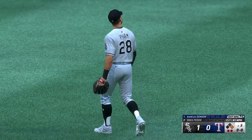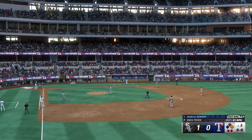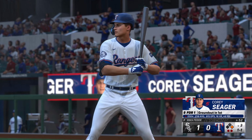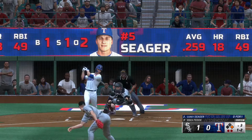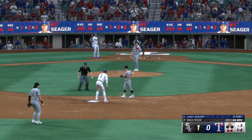The batter, number 5, shortstop, Corey Seager. And here's Corey Seager to hit. And things could change quickly here with one swing. That's a big run over there at first base. He's got some speed. Let's see if they send him. And a pitch. Runner on the go. Swing and a miss. And safe. It's a stolen base.